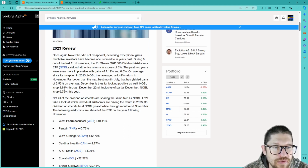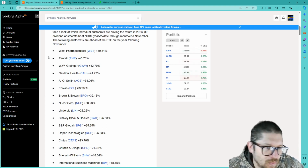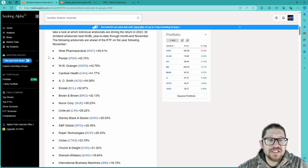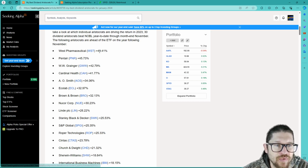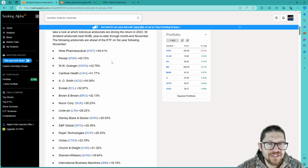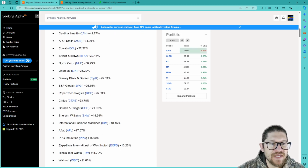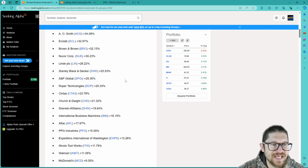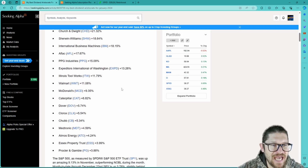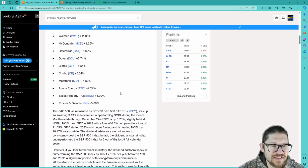Now, this one's saying Noble is one of those companies. And then, man, look at this list of ETFs right here. You guys are getting some gold right now. And so if you're watching at this point, here is a list of ETFs with their percentage of what they beat Noble year to date through the month of November. That is amazing. Ecolab's on there, Stanley Black & Decker, Aflac, Walmart, McDonald's, Caterpillar, Clorox, Procter & Gamble.